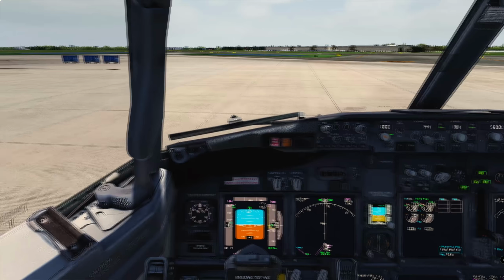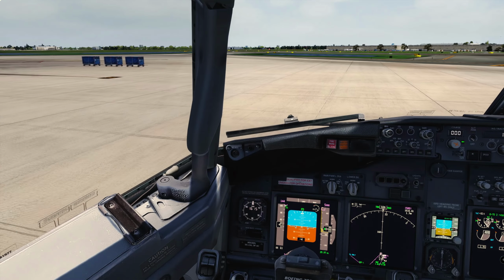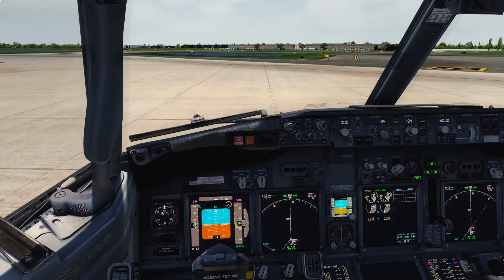So we're going to come out of the ramp here at the corner, which will be Juliet 1, because this is Juliet 2. So we're going to follow this taxi line.